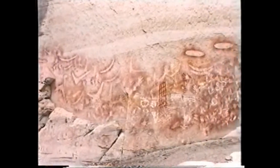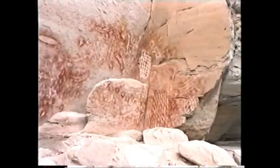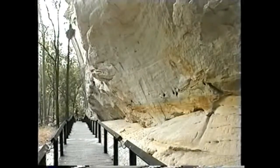Carnarvon Gorge is renowned for its rock art, and in particular its stencil art, a style which predominates here at the art gallery. Studies indicate that the vast majority of traditional Aboriginal art had spiritual significance, and that the ritual of producing the art was at least as important as the end result.